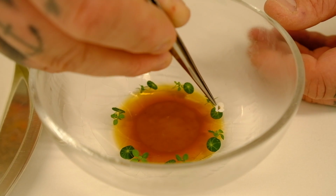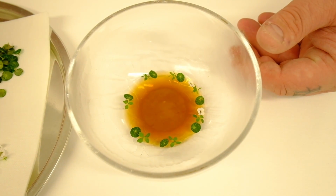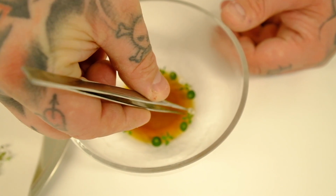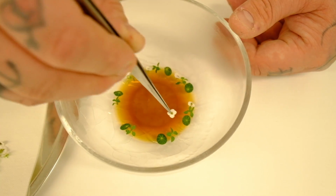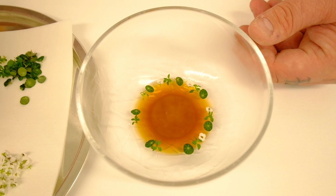So a little bit of bee plum flowers, sweet tasting like honey, gives a little bit of bitterness as well, like this bittersweet like the rest of the dishes. So this adds just a little bit of very good flavor.